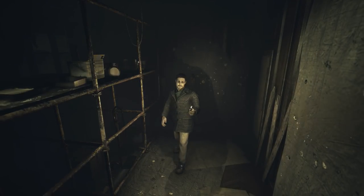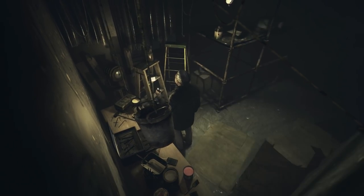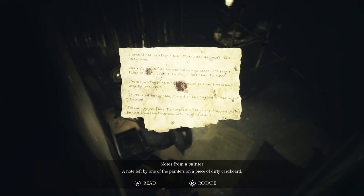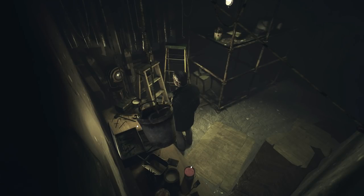For the love of God, where is everyone? Well, they were probably sucked underground by the abyss. I brought the secretary flowers today, and she wasn't there. Nobody was. Where did everyone go? The whole crew was supposed to be here today to paint. If this is a joke, I don't think it's funny. I'm not painting by myself. I'm gonna sit here and bum around until the joke is over. If you're not here by then, I'm out of here. You can tell the boss if you want. Tell him why you think it's funny for all of you to disappear just because I was half an hour late. See if he laughs. Oh, hang on. It's not funny. Seriously, it's not. Turn on the lights. Please, turn on the lights. Please. Sort of panicking there at the end.